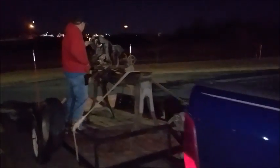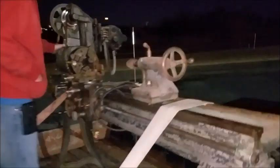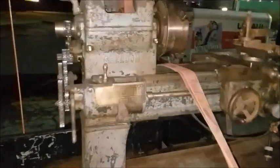Yeah, we had to make a stop for a little potty break before we hit the road on home. It's gotten dark, but Clay's checking to make sure it's stayed tied down. It's good, Clay? I think it's going all right.